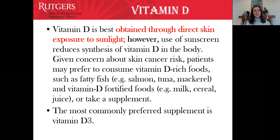So where do I get vitamin D? As I said before, vitamin D plays an important role in calcium absorption and in bone health. The precursors of vitamin D are present on your skin, and regular sun exposure is the most natural way to get enough vitamin D. So you want to aim to get about 10 to 20 minutes of morning or afternoon sun a few times a week. It can also be obtained through the diet, but sun is really the best way to do it.